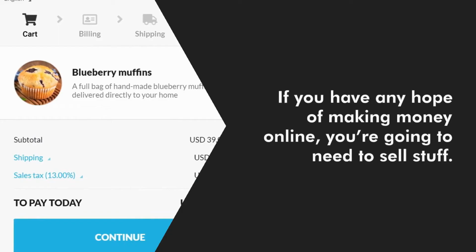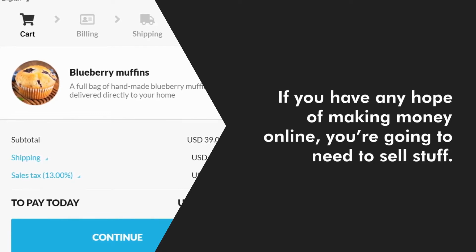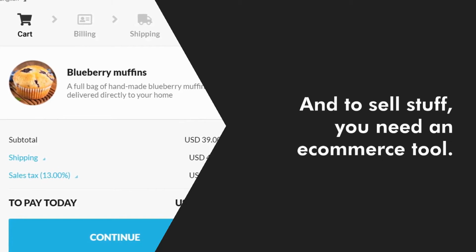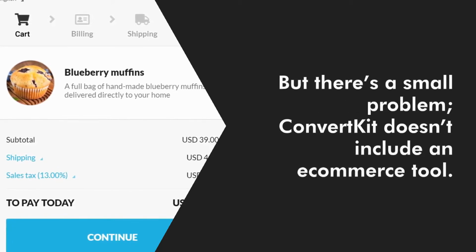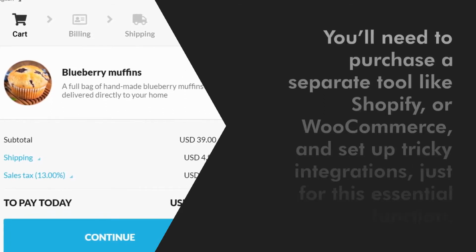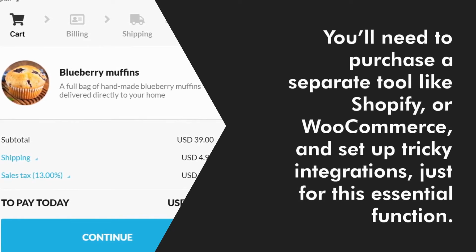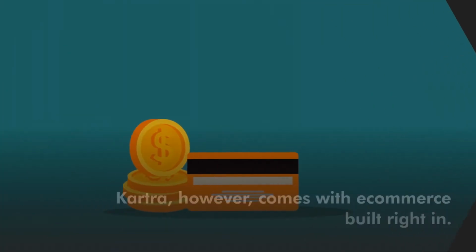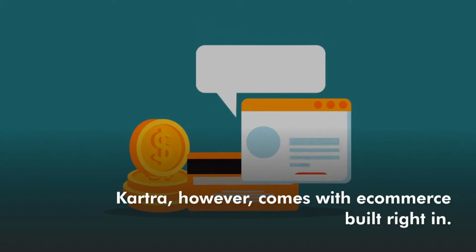If you have any hope of making money online, you're going to need to sell stuff. And to sell stuff, you need an e-commerce tool. But there's a small problem. ConvertKit doesn't include an e-commerce tool. You need to purchase a separate tool like Shopify or WooCommerce and set up tricky integrations just for this essential function. Kartra, however, comes with e-commerce built right in.